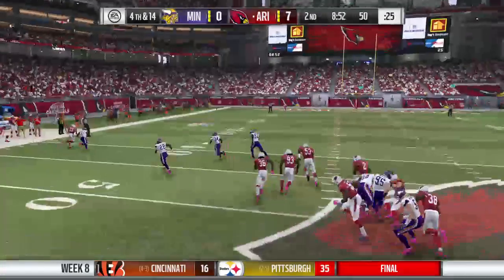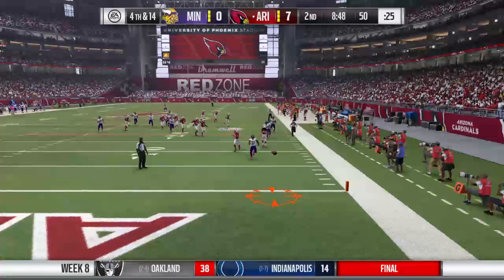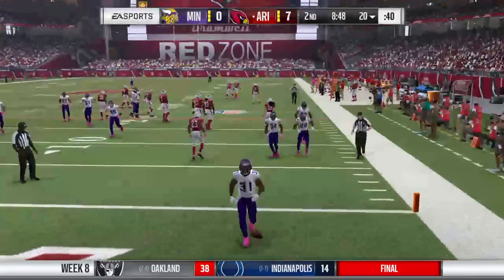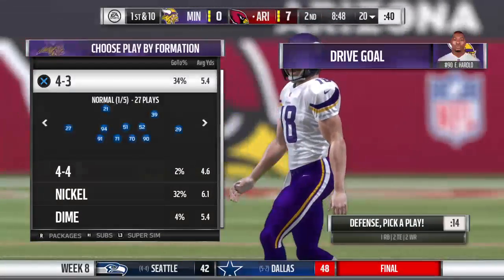He gets this one away, and boy, it's another boomer. And this one hits at the 1, continues on into the end zone for a touchback.